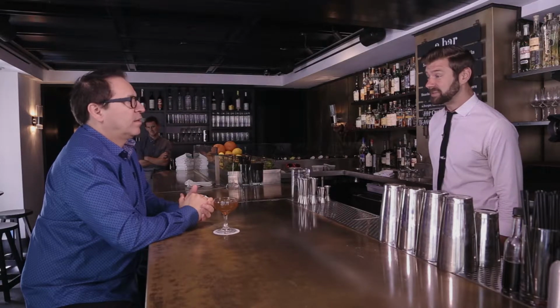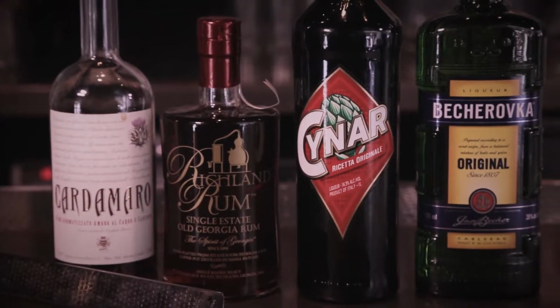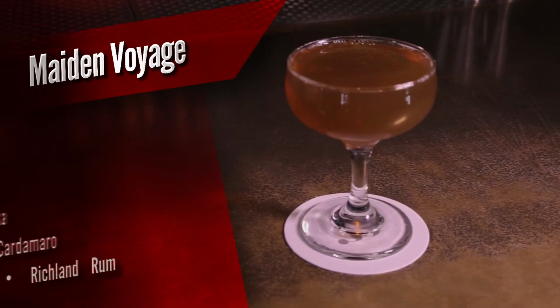It's almost like a Manhattan variation. Instead of classic bourbon or rye whiskey as the base, it's actually a really nice rum from Georgia here in the United States. And we add a little bit of grated cinnamon on top to accentuate the baking spice cinnamon note in the Becherovka. I like it. Yeah.